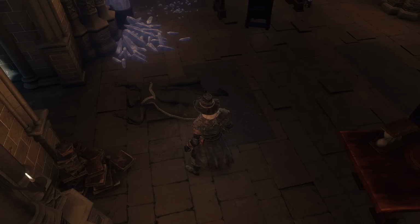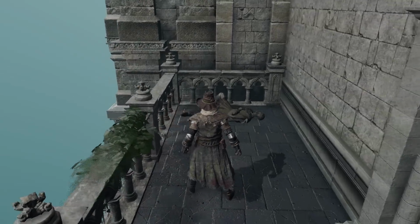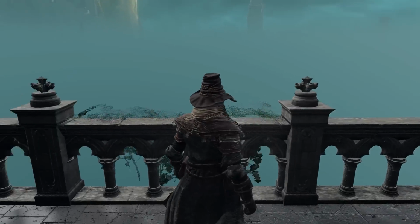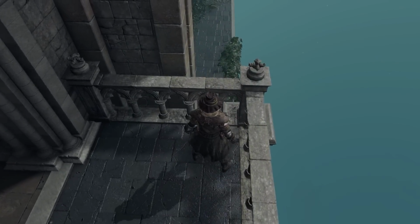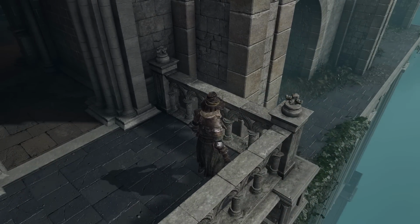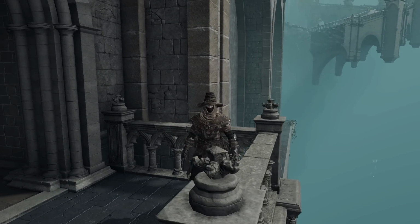Look at that, another guy sleeping. Working at Raya Lucaria must be hard work. Here we have a nice balcony area, seems very safe. The railing is solid. Also, there's a pathway down there that we are definitely not going down because I see no reason to do so, and it's also not very safe.